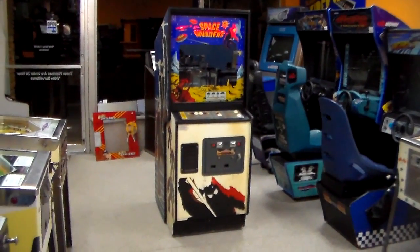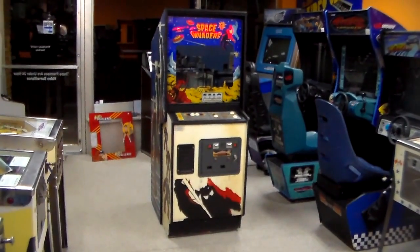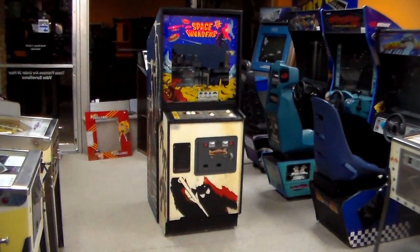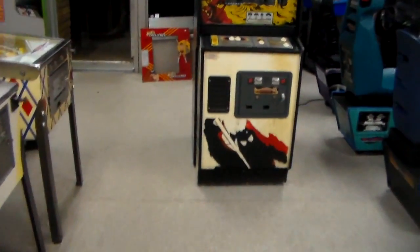So we got it in this condition, and we thought, well, we got to save it. Now, a lot of people would part out a game like this. Ugh, I can't even stand the thought of that. Who could kill something like this? So we fixed it up as best we could, and it will live on. It's 40 years old now, or almost 40 years old, so check it out.